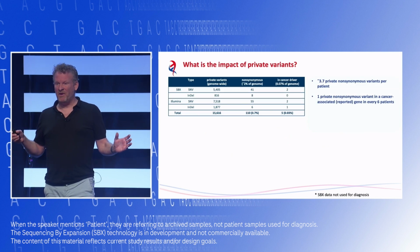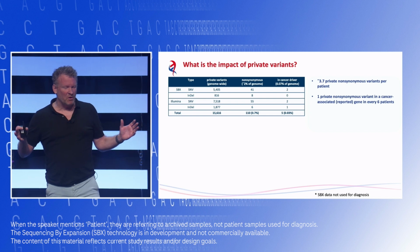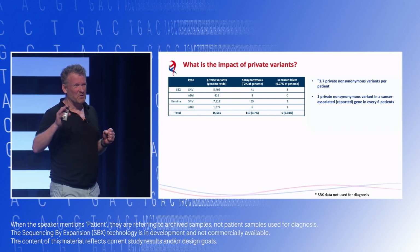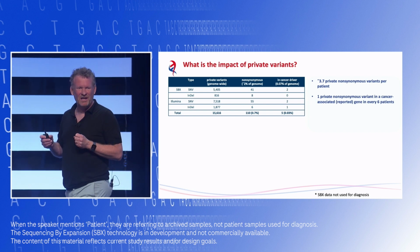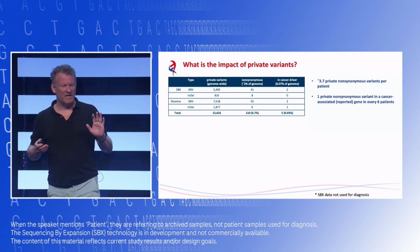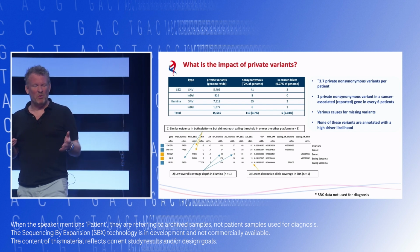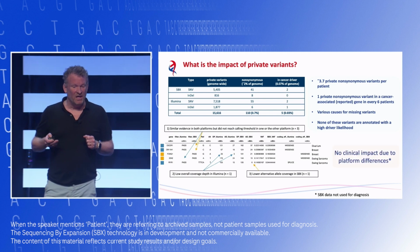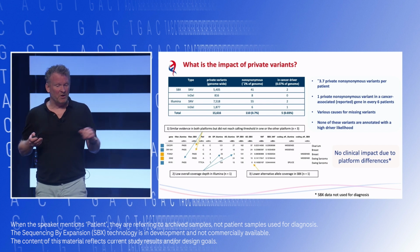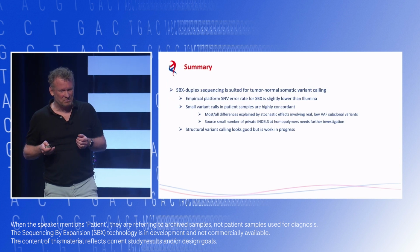What is the impact of private variants? If you nail this down, we see private variants across these 30 patients. But if you look at how many are in exomes and how many are in actionable, clinically relevant genes, there are only 5 variants left. And they're spread over the 2 technologies. The reason for missing them in one or the other technology is quite variable, as you can see on this slide. We come to the main conclusion that there was no clinical impact due to platform differences.